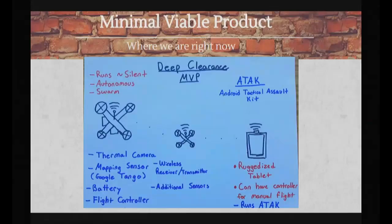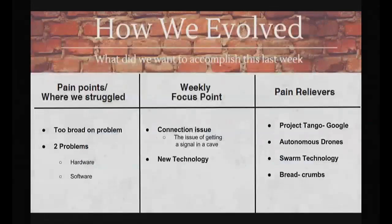Just like Michael said, we were trying to hone in this week, and we realized that we were struggling because we were too broad on our problem. We realized we had two different problems: a hardware problem and a software problem. So our weekly focus was this connection issue, because that was everybody's main pain point. It's the issue of getting a signal inside and outside the cave, and we wanted to focus on new technology that could possibly help us do that.